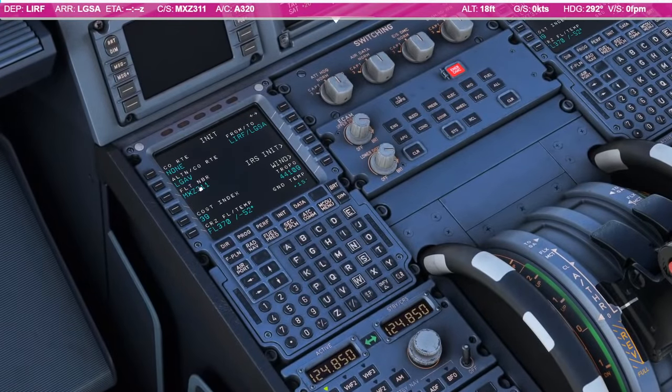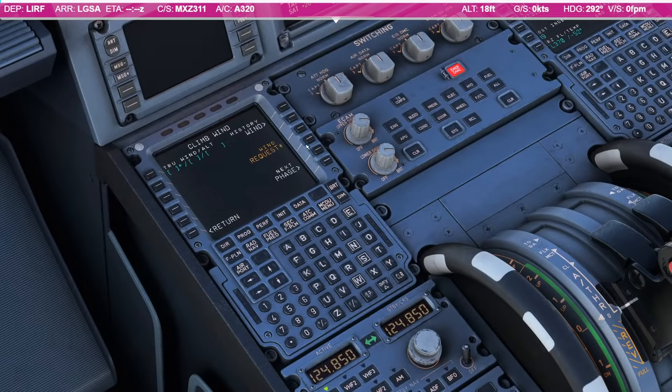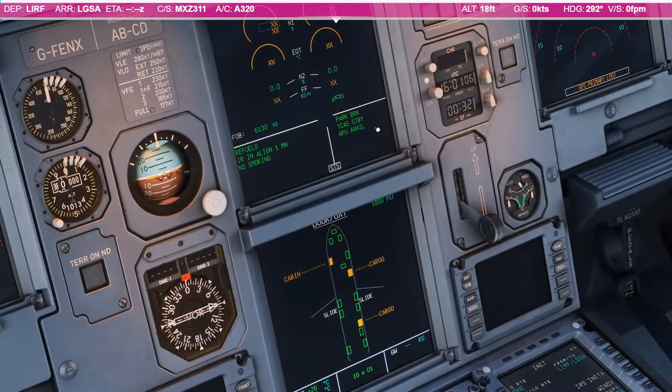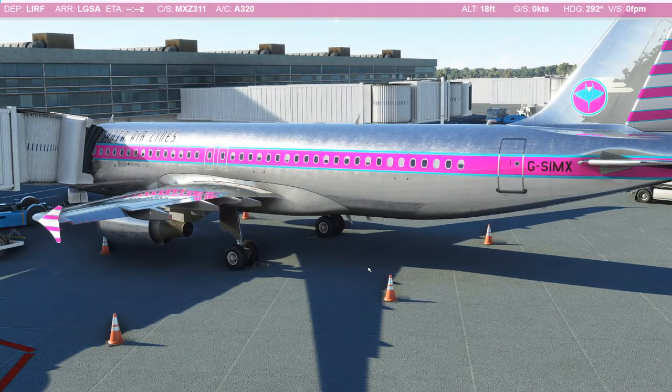Good. Alternate LGAP did load in. We don't need to initialize the IRS. We can align it on reference, but it will automatically align to the GPS position. And we can load in the wind or let it download. Still don't have, we'll see a company message when the load sheet arrives. You can see the load is arriving outside, or finishing up actually.